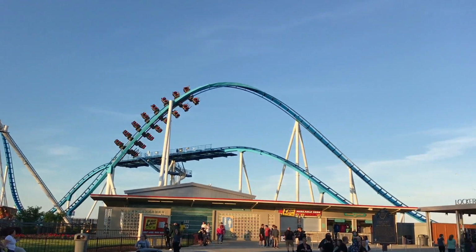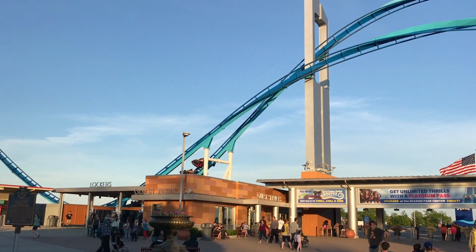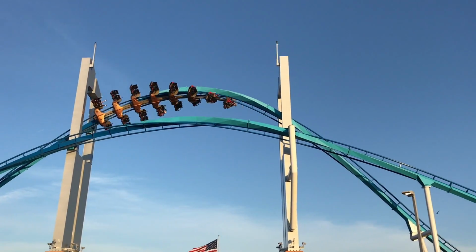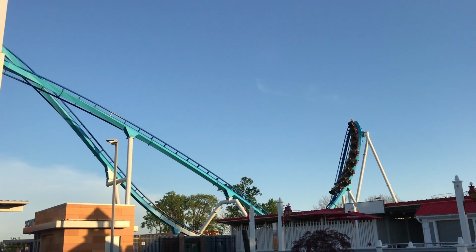It's not as intense as Thunderbird at Holiday World or as amazing as Wild Eagle at Dollywood. Still, it's a great wing coaster that's much more elegant and refined than its predecessors.